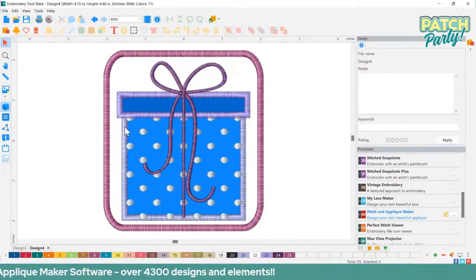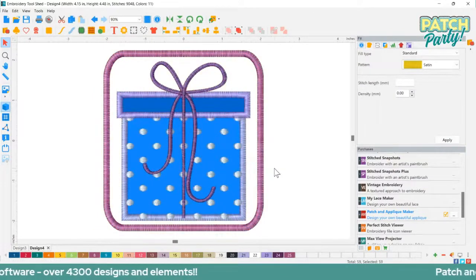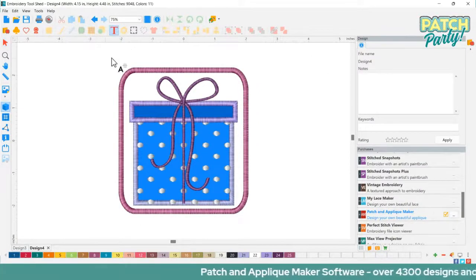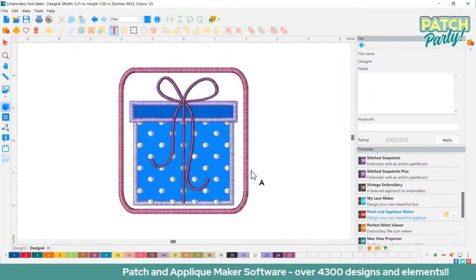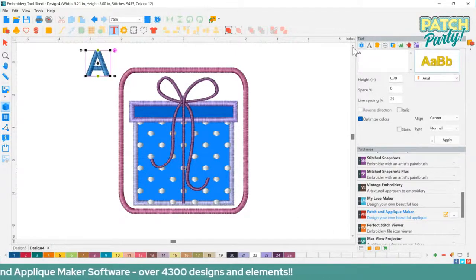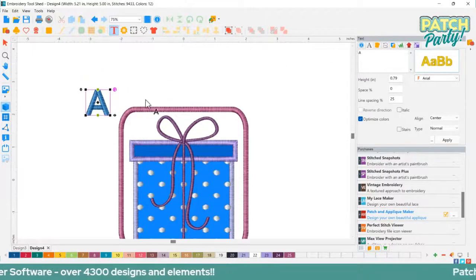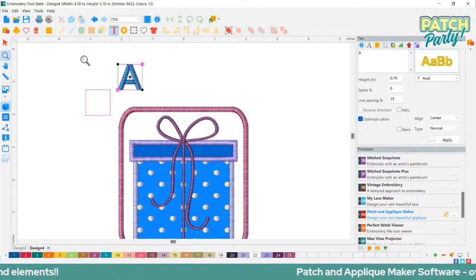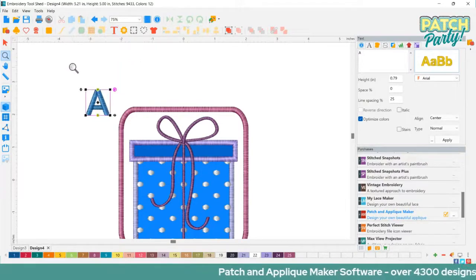Now, we have already talked about this. You certainly can change these colors to anything that you like, and you can add text as well. So let's add some text here. I'm going to choose my text tool, add that to the screen. And so let me scroll up here, and then we're going to zoom in so that we can see a little bit closer. Whoops, I'm going to do an undo there too.